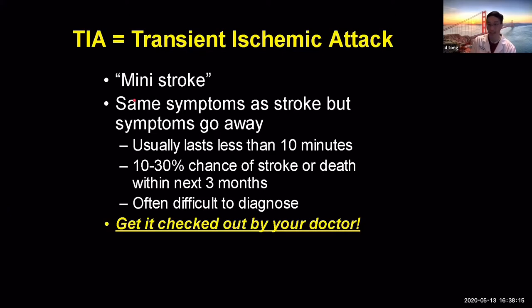because the symptom will be exactly the same as a stroke, except it just reverses. And that's just because the blood clot or whatever was causing the problem has gone away. It dissolved on its own or passed through the blood vessel that it was sort of stuck in. And so it only caused transient symptoms. So you really should be checked out by a doctor.